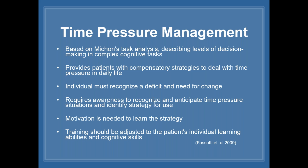So then I think about my patients and everything takes longer. So we're looking at what are the compensatory strategies that they need to deal with that time pressure management. But they have to recognize a deficit and a need for change. You really need that buy-in so that they can recognize and start to have some awareness and anticipate and use the strategies that they need to be able to overcome that. So they've got to have that level of motivation.